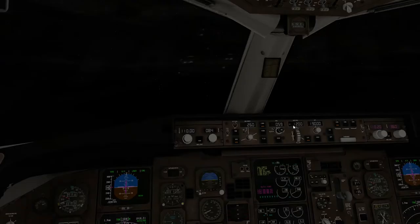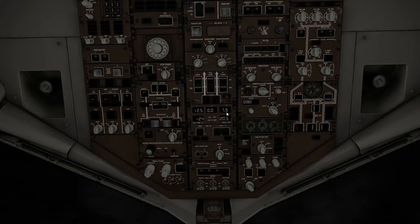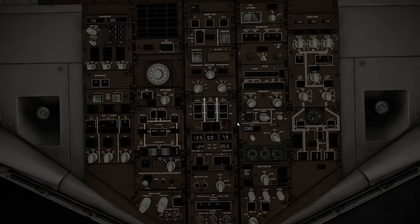So how's our fuel situation? We have a lot more weight on the left, but it's not a ridiculous amount. It's not like 40,000 pounds over here and 6 there. That would be awkward.